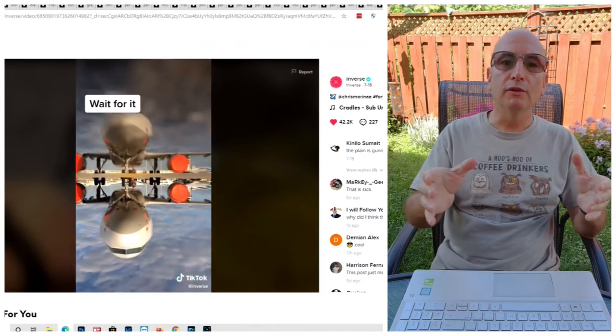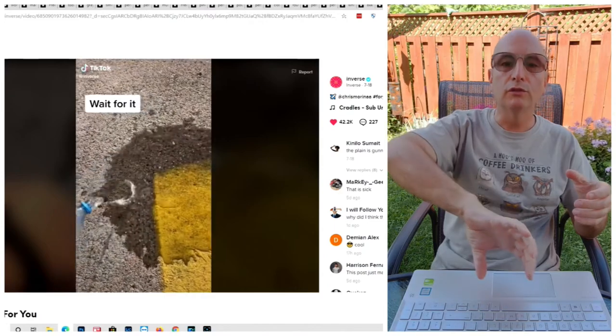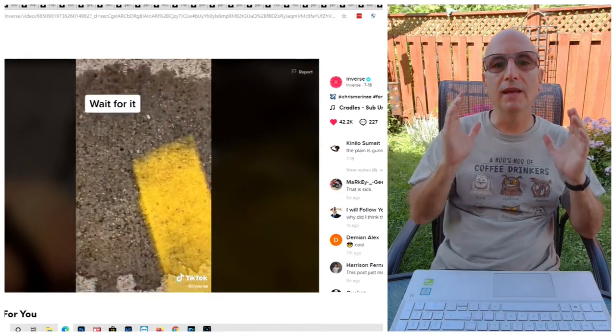If you're going to use a cell phone, a smartphone, usually the camera's at the top, turn your phone upside down, bring it closer to the ground. That'll allow you to fully take advantage of the reflection.